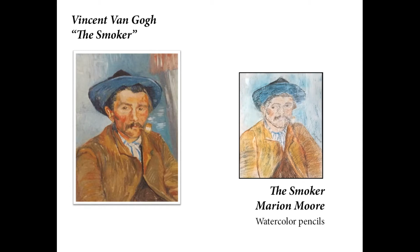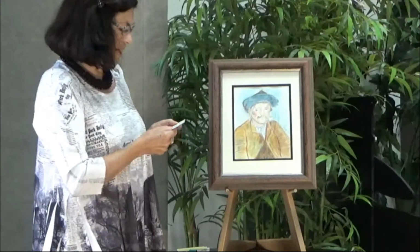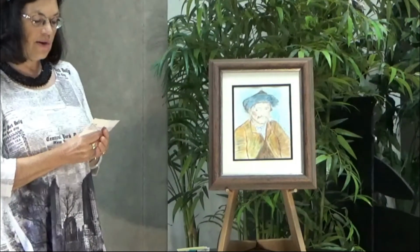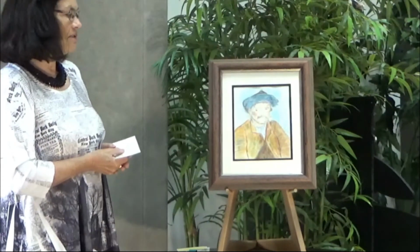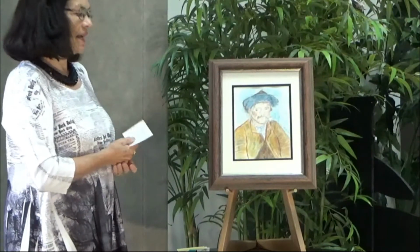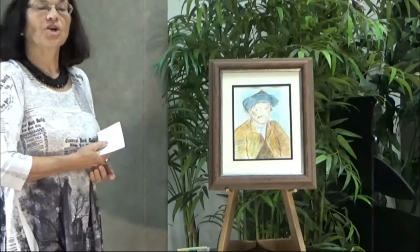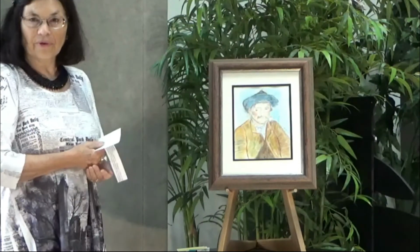And here's our third Vincent van Gogh. It is a depiction of the smoker, 1888, and Vincent's piece is oil on canvas, of course. And it's again in Arles, in the south of France, and he wants to show us a farm worker.